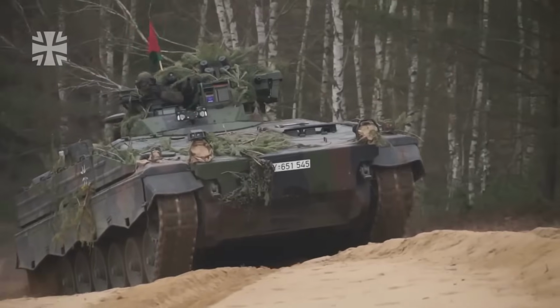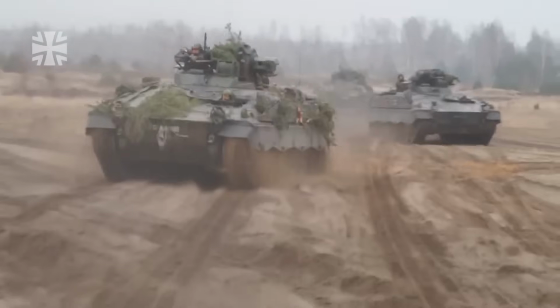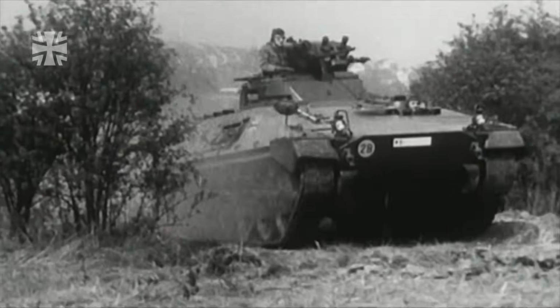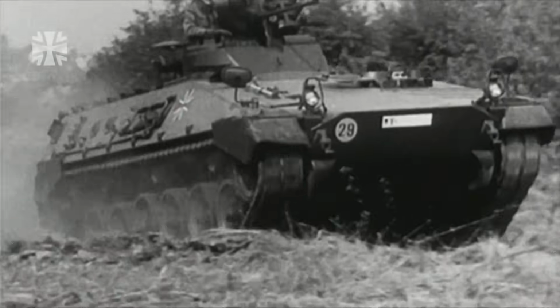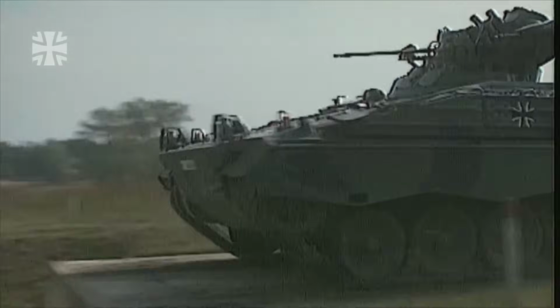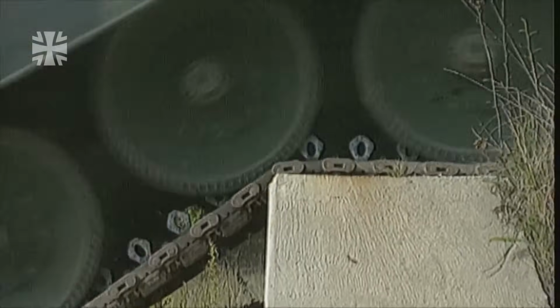Early versions of the Marder were armored against 20mm discarding sabot rounds to the front and heavy machine gun fire to the sides and rear. Variants from the Marder 1A3 onwards would be up-armored specifically to protect against 30mm cannons seen on the BMP-2 and from armor-piercing cluster munitions. All later production models of the Marder are configured to fit 3 crew and 6 dismounts.